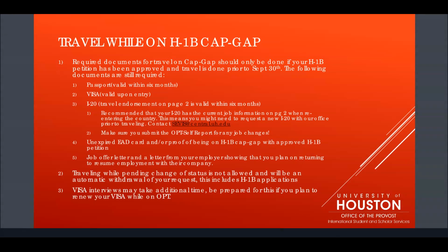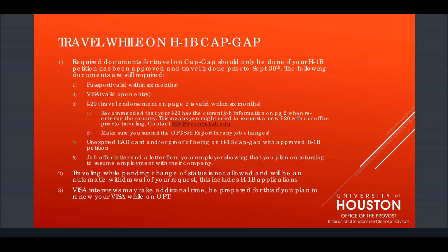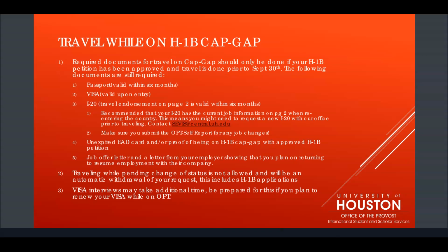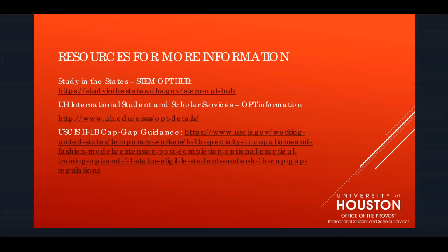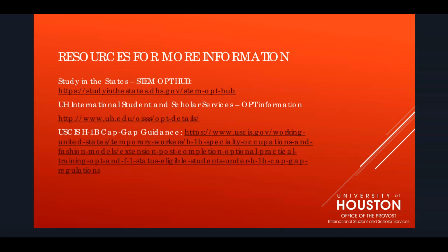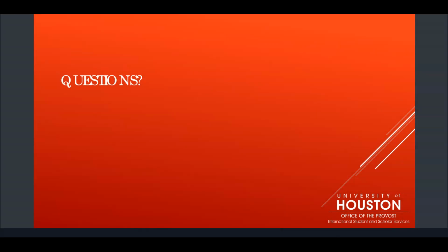If you travel after October 1st, you have to return on an H-1B visa. That's because your F1 is no longer active, and your H-1B approval notice has taken effect. We have resources here for information. I'm assuming you may have questions regarding this process. If you do, please ask them in the Q&A section, and I will answer those questions as we get them in.